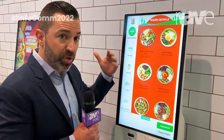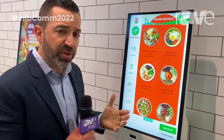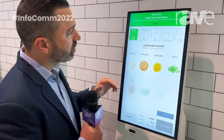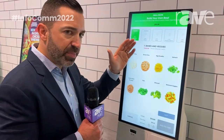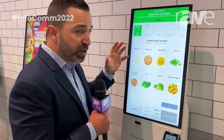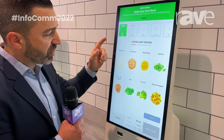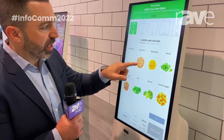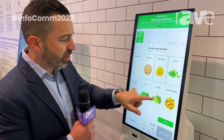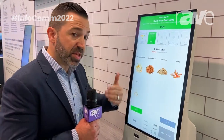This is what our typical builds look like: categories on the left, individual items on the right. We'll begin a bowl builder process. You'll see every step is articulated, and you can't move on to the next stage without finishing the current stage. So in this case, I've got to pick my veggies: brown rice, noodles, spinach, broccoli. It immediately takes me to the next stage.